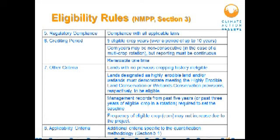Like all of our protocols, the projects need to be in compliance with all applicable laws. The crediting period for these protocols is 5 eligible crop years. A crop year is a corn year, or an eligible crop year is a year of corn being grown.